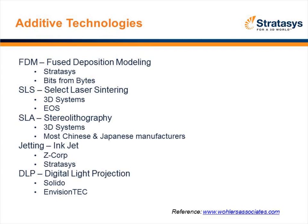The second one is selective laser sintering. That is something you'll find in 3D Systems, or a company that's out of Germany, which is called EOS.